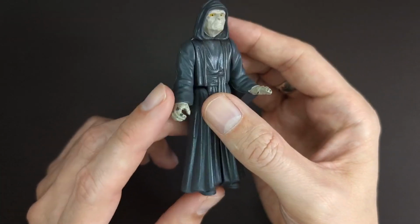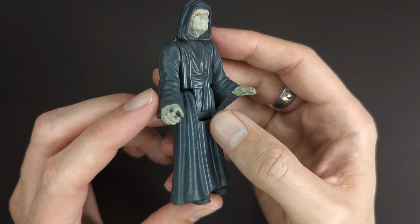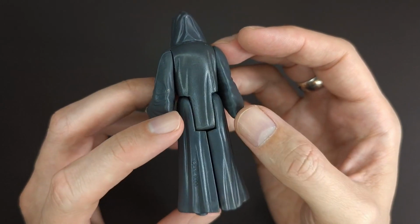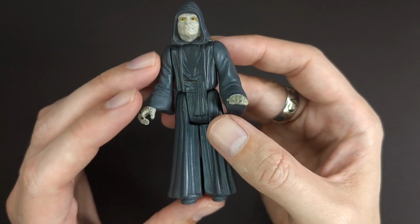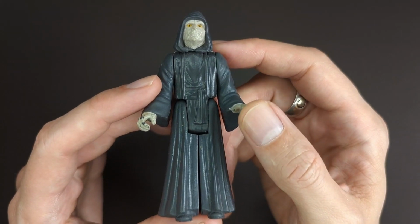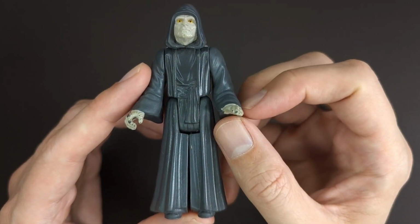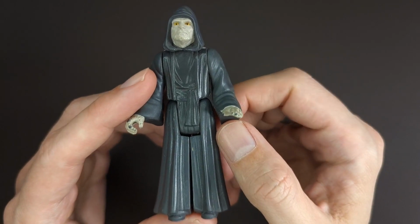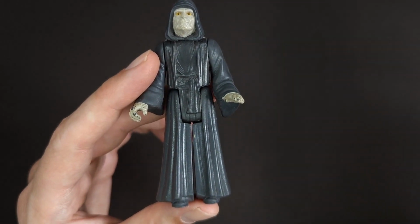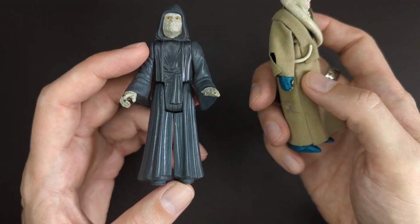I actually think that this design, if you like, is a bit underwhelming for this figure. A little bit boring, perhaps. I think if they had made a cloak, or whatever it's called, more like Bib Fortuna, where it would be an actual fabric of some sort, it would have made it more interesting.